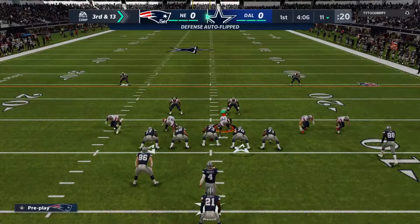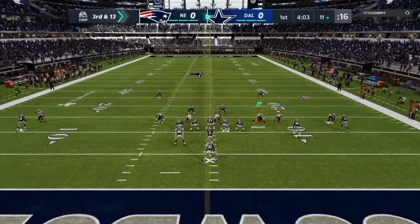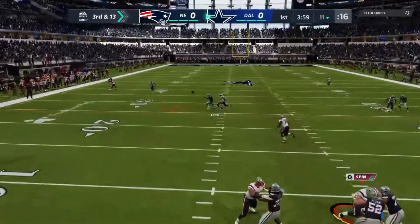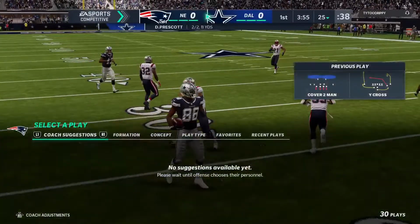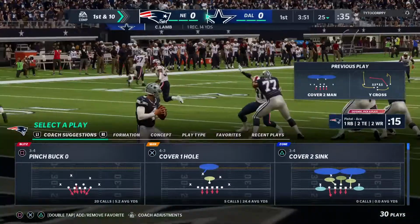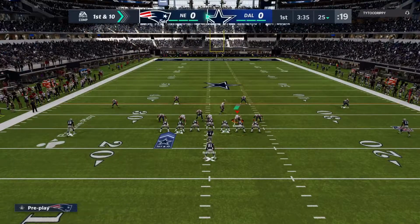And this opening drive not going to plan. This is now 3rd and 13. From the shotgun, it's Prescott. Open man Lamb, it's complete. And he will have a Cowboys first down as they're able to get the 3rd down conversion. Prescott and Lamb hooking up for the Cowboy first.